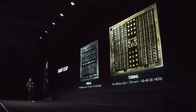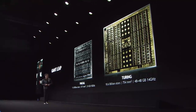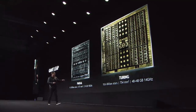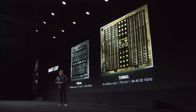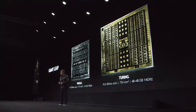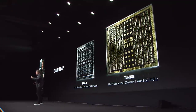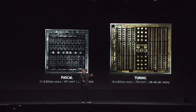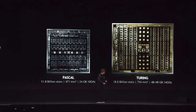If you compare it to Pascal, it looks a little bit like this. Pascal was 11.8 billion transistors, 471 millimeters squared, 24 gigabytes at 10 gigahertz. Turing is 1.6 times bigger, 19 billion transistors. It's the largest processor the world has ever made, short of just one other. And that one other is called the Volta V100 that's used to power supercomputers all over the world.